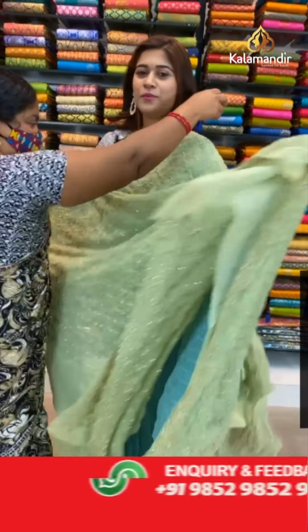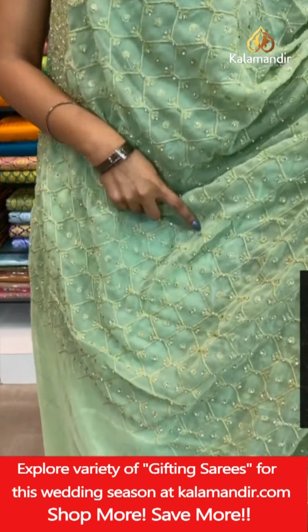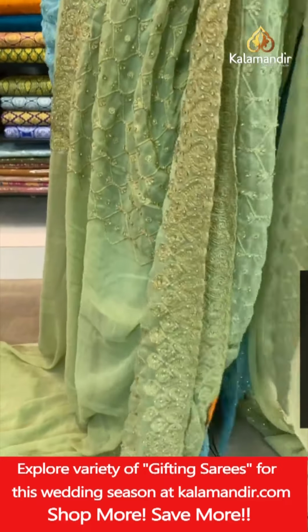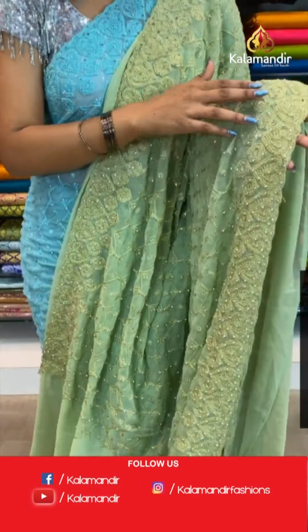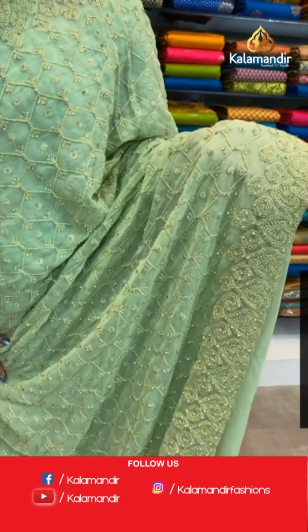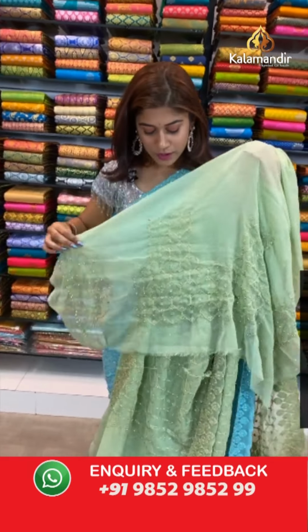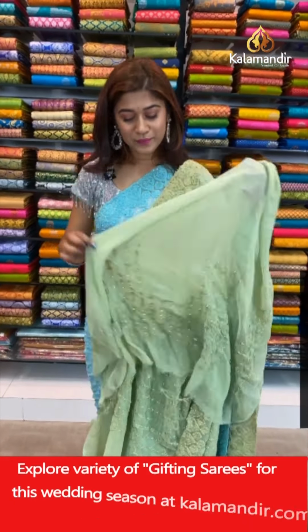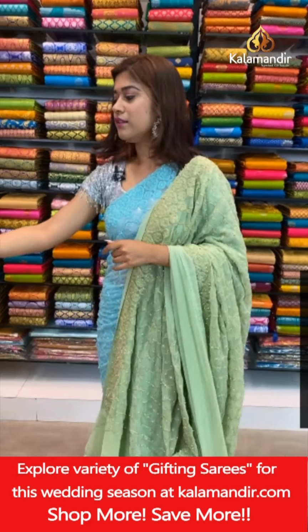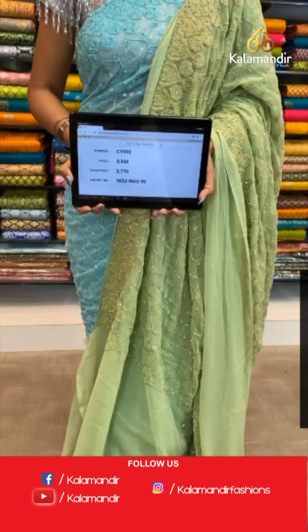So let's see the next color now. So we have this beautiful green. It's a light green shade, and I can show you the floral patterns completely and then the stone work. So very heavy stone work on the saree with the border in the similar thread. So complete saree is embroidered in thread work. And pallu also, we have even grander design. And like I mentioned, we have a plain blouse piece with embroidered design for blouse hands. You can see here. So this is the plain similar color blouse piece. The code of this saree is CY992 and offer price is 2770 rupees.